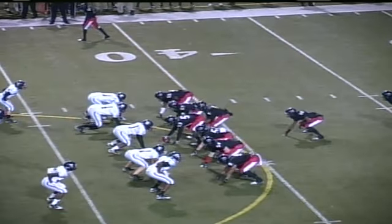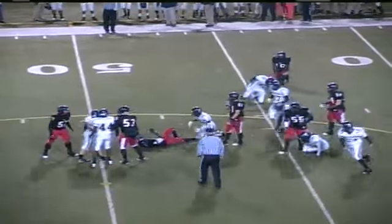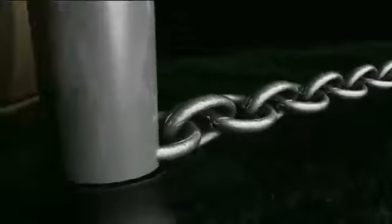Parks checks his line. Takes the snap, turns, going to hand the ball off to his tailback. He's going to pick up the first down and more near the 50. He's going to get to the 48-yard line. First down, Cavaliers. Good job by Eddie Culpepper.